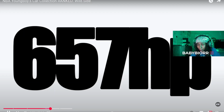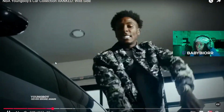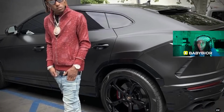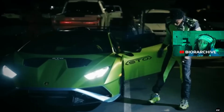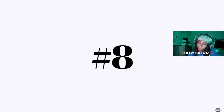The Urus S comes with 657 horsepower, top tier AWD, and aggressive looks. But in that dark gray, it's got that villain in the snow vibe. Only reason it's not higher on the list is because every other rapper has one. And I ain't gonna lie, it seems like everybody got a lamb now. It's like the lamb's the next Toyota, the way everybody got them now. I'm like, goodness. What do you gotta do to get a lamb? Because also, YB got crazier Lambos coming up. But in terms of winter driving, oh yeah, this one's certified. His Urus gets 8th place.